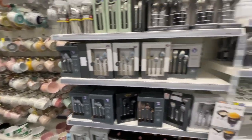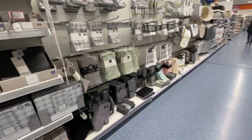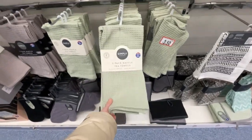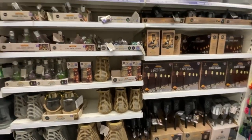I was going to buy myself a new mug, but they didn't have any that really tickled my fancy, which was a shame. But nice tea towels. You can never go wrong with tea towels. Actually, you can go wrong with tea towels. I've got some in my house and they're crap quality, excuse my French.